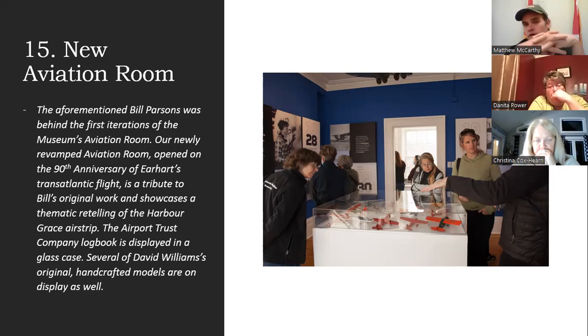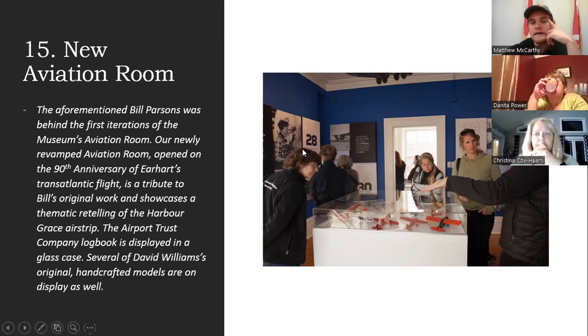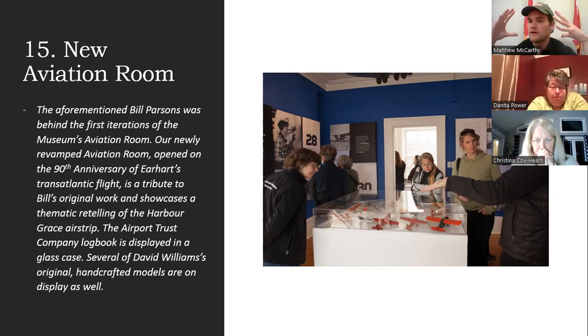You can see the years here on the walls, so it does chronologically link in some sort of way. But it's more of a thematic retelling, i.e. here's the beginning, here's the story of female aviators, here's the story of Canadian aviators, here's the story of crashes, here's the story of our flying aces.